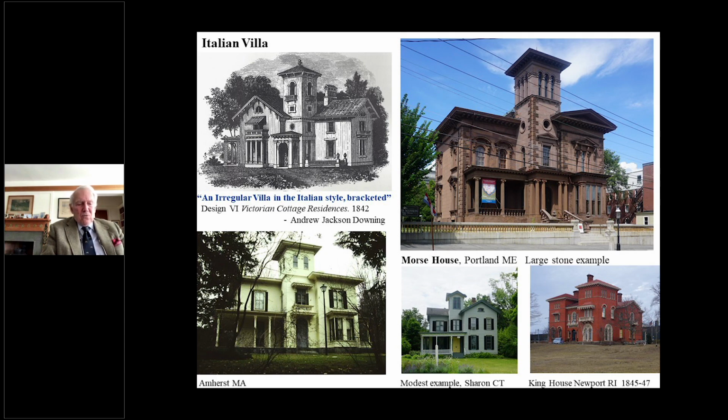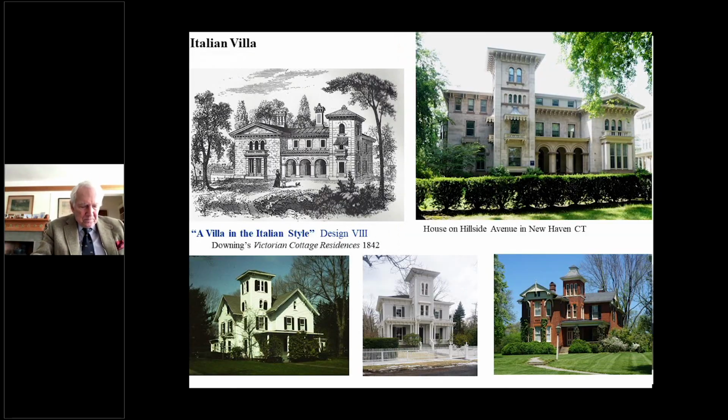In the upper right is the Morse House in Portland, Maine. It's a large stone example. And then in the lower, of course, there's a wonderful tower Italian villa in Amherst, Massachusetts, and then a modest one in Sharon, Connecticut. And the one on the right is a great big house, the King House in Newport. And we have more of these. And on the left, again from Victorian Cottage Residences, Andrew Jackson Downing said, "A villa in the Italian style." It was design number 8 in that book.